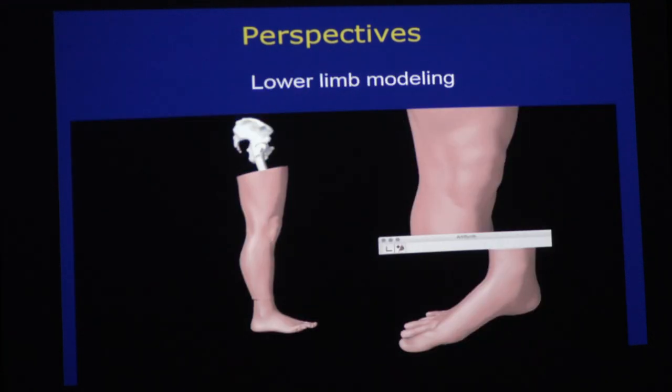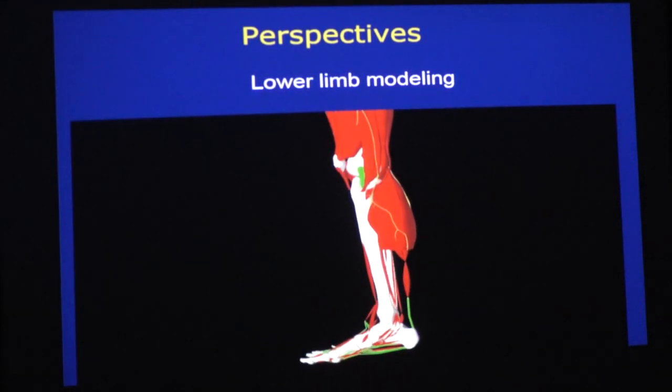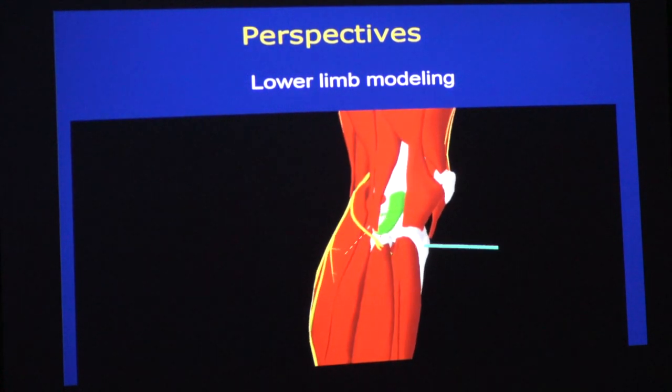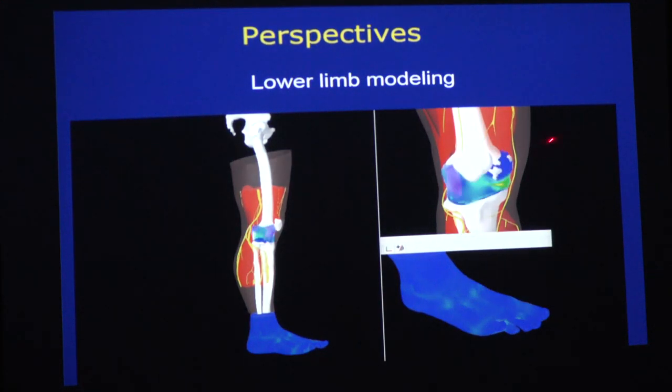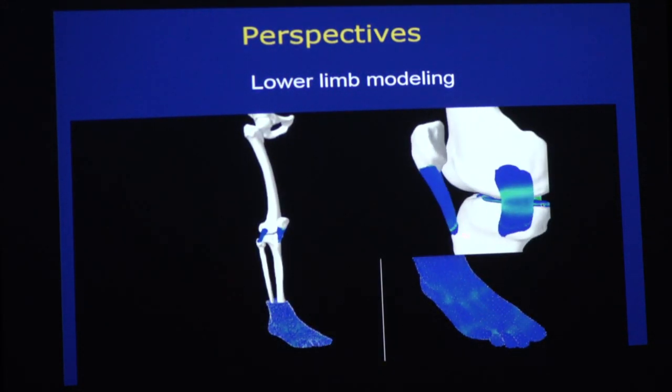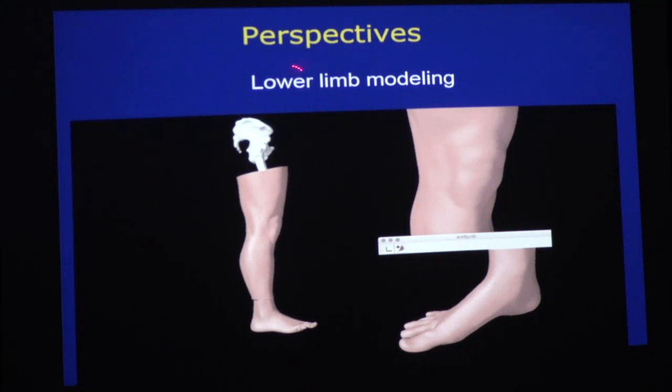In terms of perspective, we now plan to extend the modeling to the knee. We have a PhD student working on knee modeling on all the ligaments, and we also have a PhD starting on modeling the spine, because we are convinced that all those musculoskeletal structures are linked together, and if we want to study the foot, we also need to know what happens in the spine.